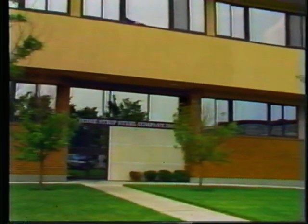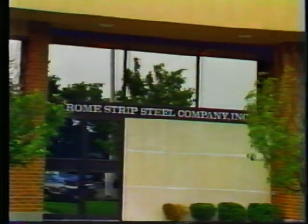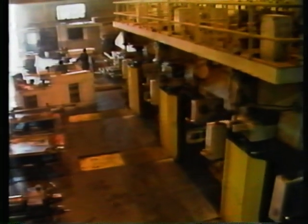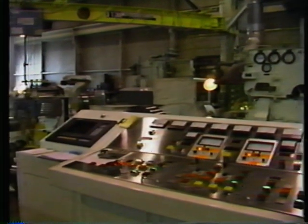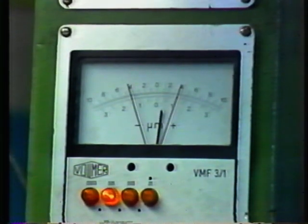Among our 12 custom-designed rolling mills at Rome Strip Steel, we offer one of only 2 six-high mills in North America. The industry's newest 3-stand, 4-high tandem mill, a totally modernized Zenzimmer mill, and a reversing cluster mill, all capable of providing you with the most consistent gauge available.